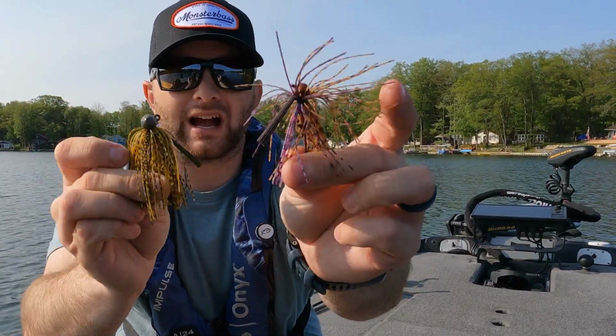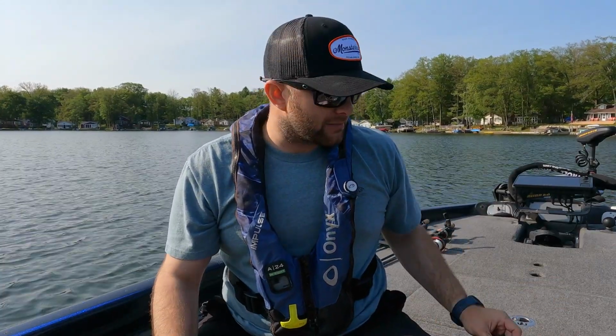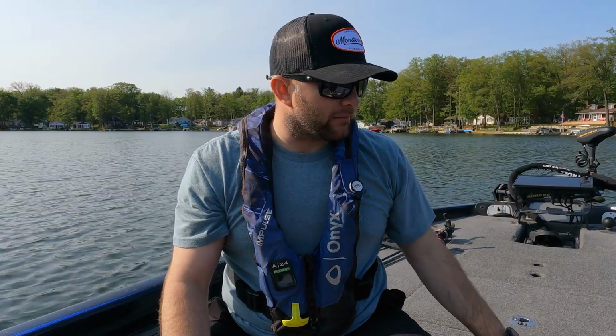So going with a more compact style jig and downsizing your presentation is going to help you have more success on the water more quickly. I think what this is going to boil down to is just having success and starting to get a little bit of momentum rolling to carry you into fishing a jig and make you really enjoy fishing it. So starting with a more compact style jig like the Monster Bass jig that I have right here is a great versatile offering that you can do a bunch of things with, but it's a smaller profile that's going to get you a lot of bites.